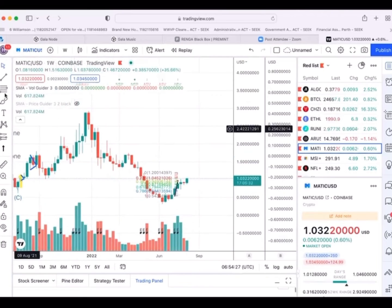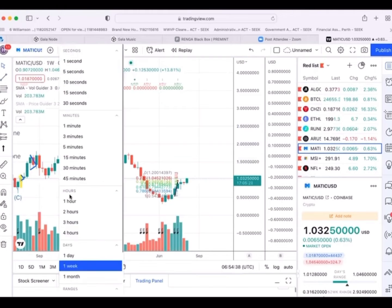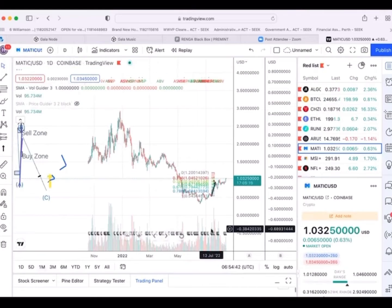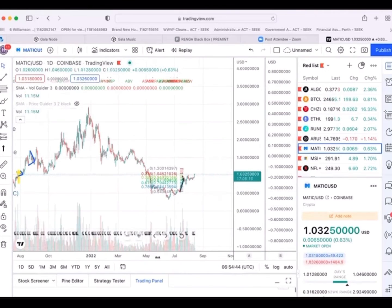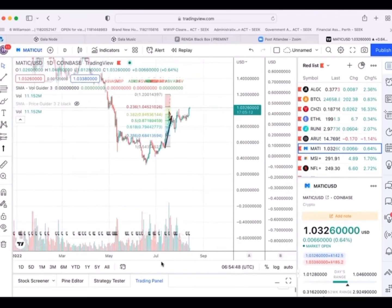So on the longer time frames, Matic is looking pretty strong. Okay, but in saying that, we need to find a right time to buy if this is something that we want to buy. So we've broken through that downtrend on that high volume up on the weekly. If we zoom in a little bit more to the daily, okay, bear with me.